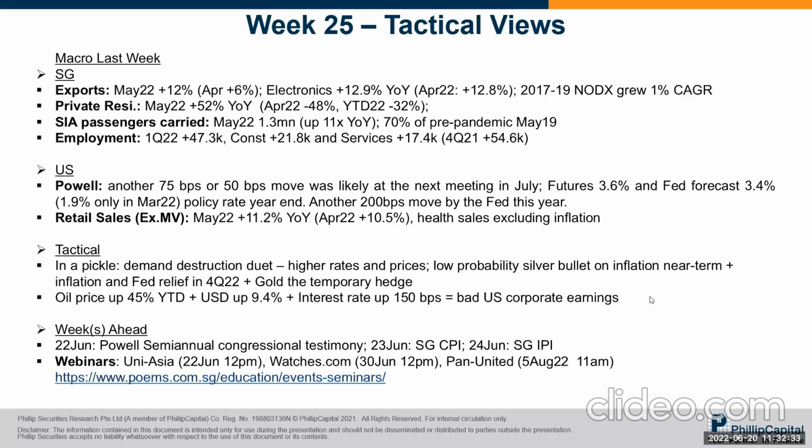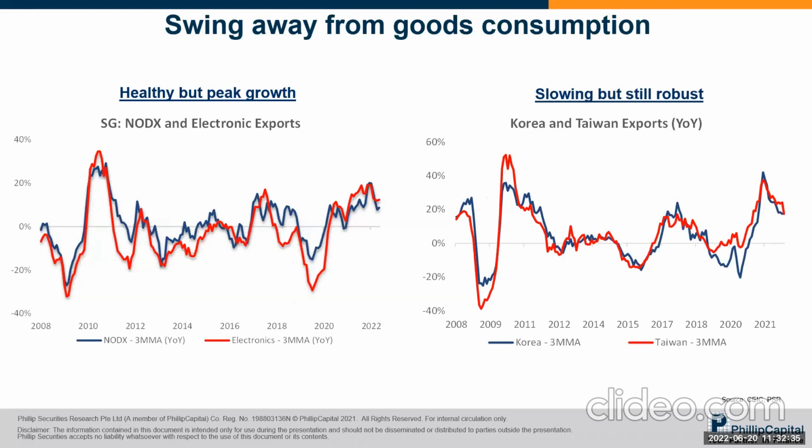Next slide. Okay, this is just an illustration of the exports. So you can see from Singapore, although it's sliding down, it's weakening, it still remains very strong, especially the red line, the electronics, which is, I guess, less volatile. Because the NODX includes chemical and pharmaceutical, which you get very wild swings every month. So although it's slowing down, it's still relatively robust compared to prior years.